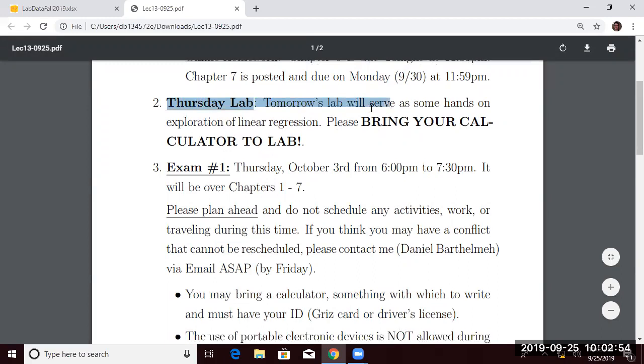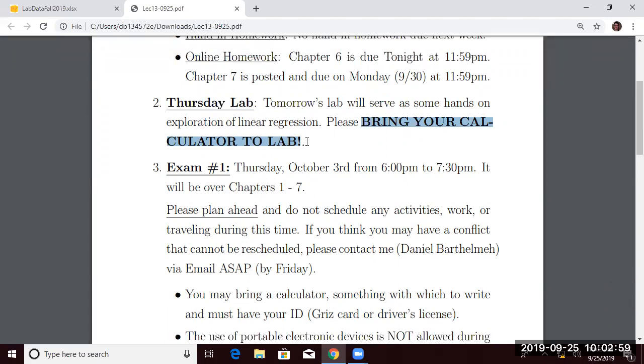Tomorrow, bring your calculator. You'll be doing some linear regression, so you'll have to type some data in and your calculator will figure that out for you.